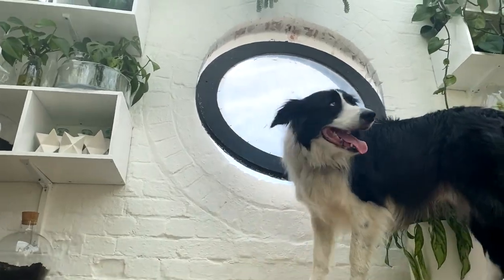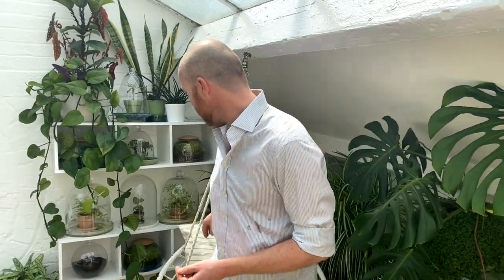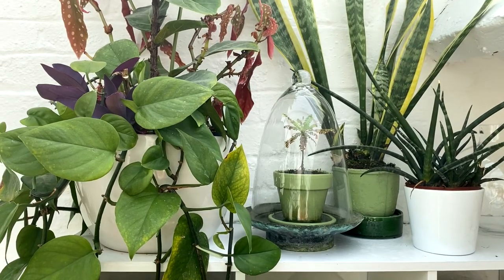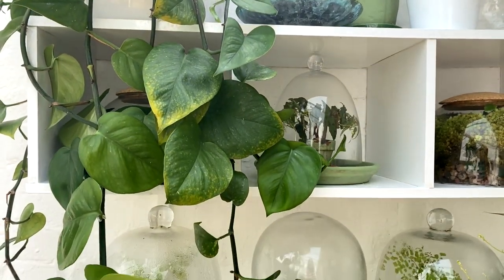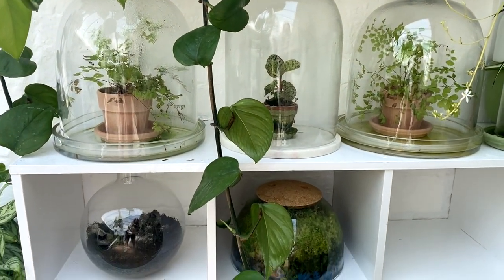So we've got the hanging chair with a few more of my terrariums. This is a great place for terrariums because any plant up here will just get cooked because they're so close to the skylights. So most of my plants here are under glass. Yeah, it's another nice little backdrop for shoots.